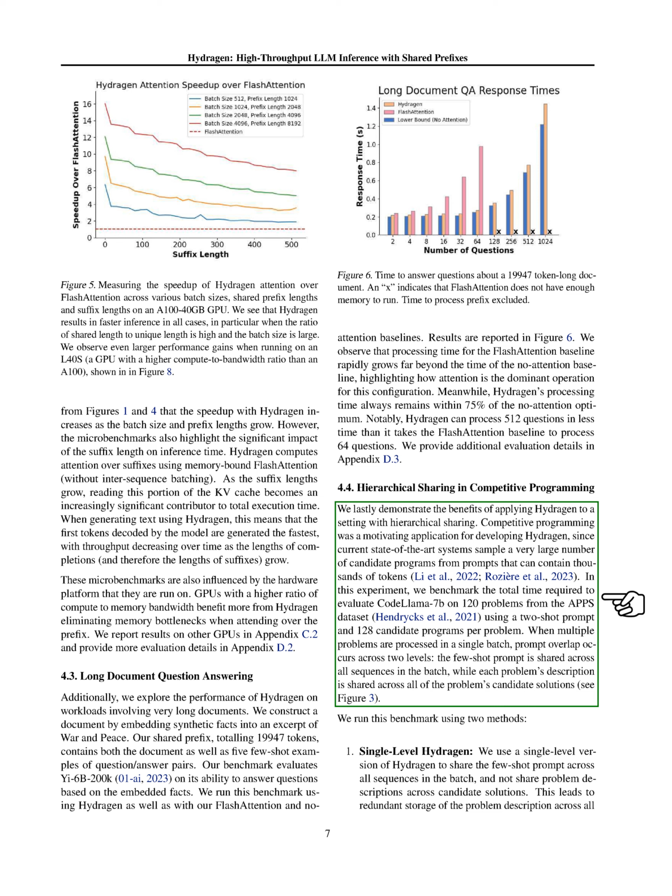In our experiment, we tested how long it took to evaluate a tool called CodeLlama 7B on 120 problems from a dataset known as APPS. We did this by giving it a prompt with 2 examples, a 2-shot prompt, and generating 128 possible solutions for each problem. When we process multiple problems together, we notice that some parts of the prompts overlap. This overlap happens in 2 ways. The 2-shot prompt is the same for all problems in the group, and each problem's description is reused for all its potential solutions.